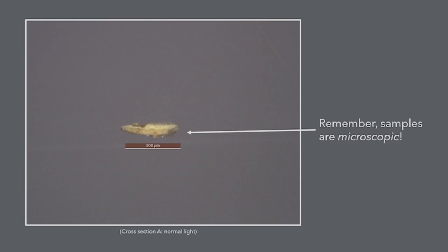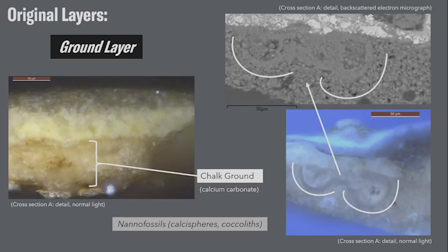I took this sample to King's College for analysis called scanning electron microscopy and energy dispersive X-ray spectroscopy, which is much more easily known as SEM-EDX. Put very simply, this allows incredibly detailed imaging of the surface topography and detection of the elements present. We can also then generate false color maps that show you where those elements are located. So, this allows us to characterize each layer.